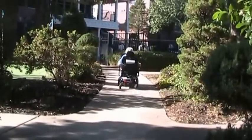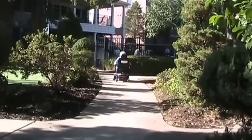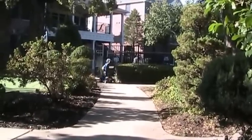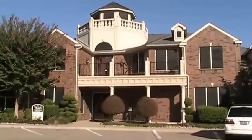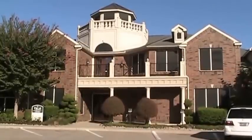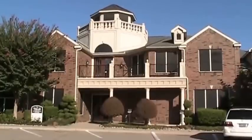This is a resident on her way to the clubhouse where everything happens. This is the clubhouse where all activities originate and offices and everything like that is located.